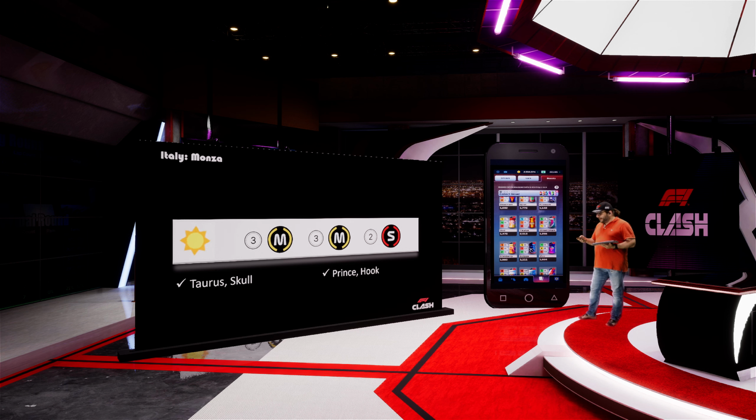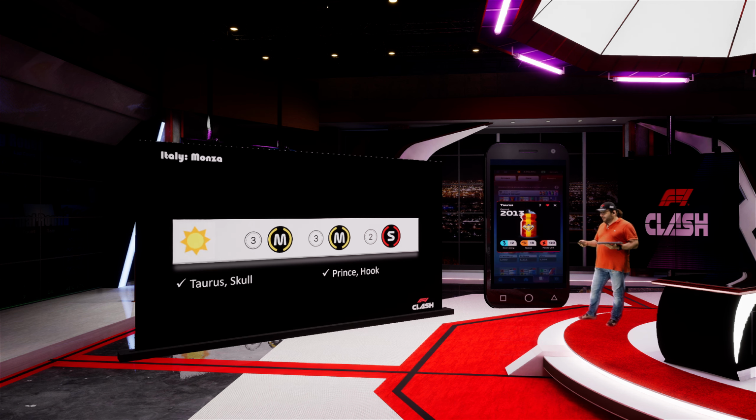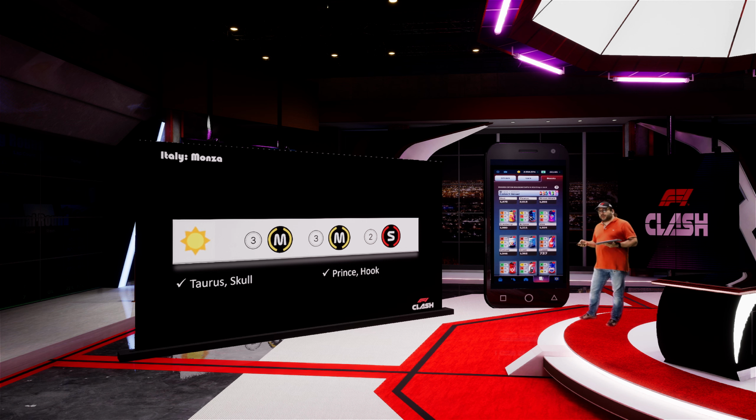And as you see, Taurus, which has 8 in speeding and some overtaking, Skull is great here, and here it is. Although 10 in speed, maybe not, we will not take maximum speed for Skull, but some power unit and a very good overtaking is useful here. And of course, for those of you who think that it's better to boost your cornering, Prince and Hook, very good choices.